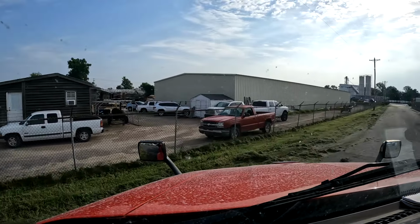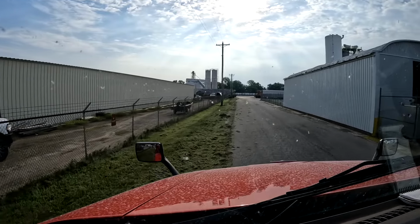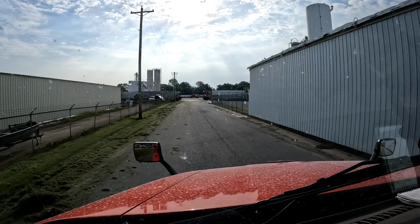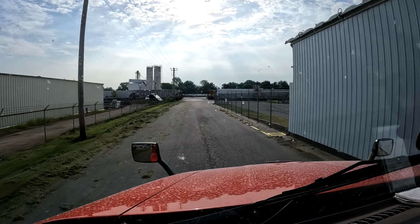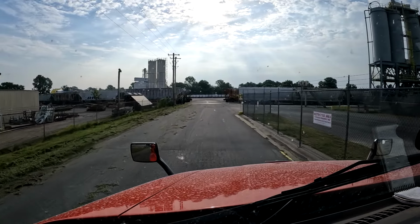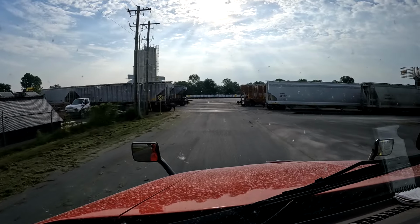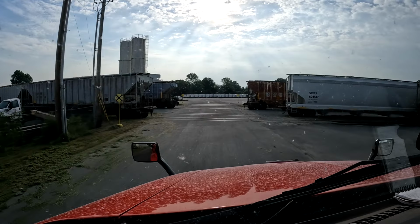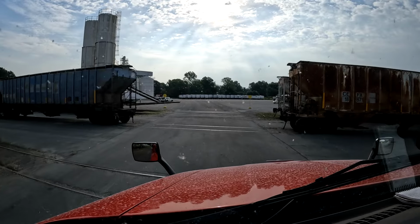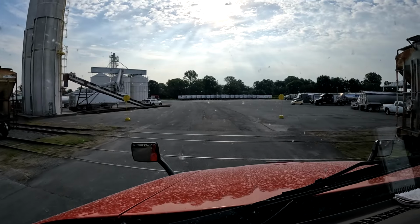All right, so I wanted to show you the way out the back gate here. Looks like somebody's cutting the grass. So I haven't been down to El Dorado, Arkansas in many months. There is a chemical plant down there where we pick up loads of ammonia nitrate. So I'd say there's a decent shot of me getting a load out of there. Always when I pick up there, I end up taking it up to Kansas, which is a good run.